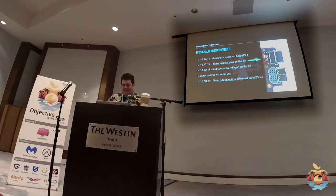On the 22nd, we had the first diags. It wasn't serial, but we had some kind of diagnostic output. Like when you plug something in with iRecovery and iBoot comes up, or it's not even in recovery mode. It has to be in maybe DFU. In DFU mode, you'll get this whole printout that you'll see in a minute that says iBoot, your serial number, CPID, DDID, all that stuff. So that was the first time at that point. We also got that on the 4K. Oh, and the code injection I showed on the previous slide.